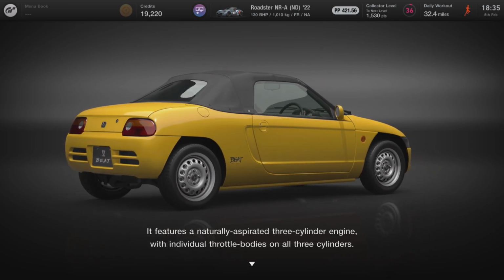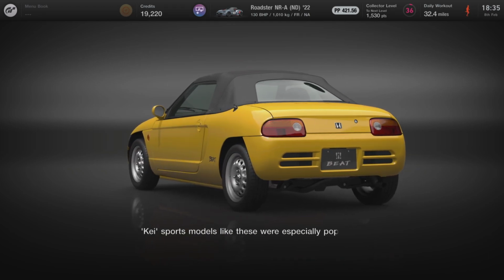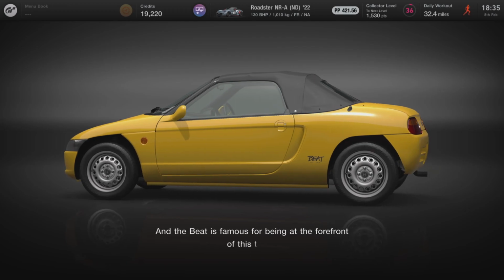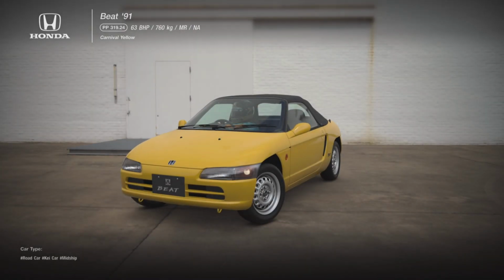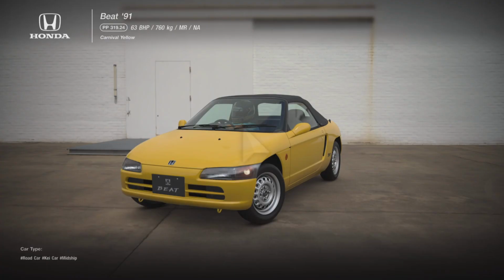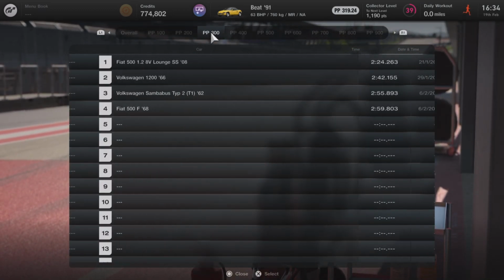So today we're doing two Hondas. The first one here is this Honda Beat from 1991. Can push over 8,000 RPM. It's another K car, which was popular in Japan, and Honda was famous for being at the forefront of these vehicles. So it's a tiny little vehicle, a cool little cabriolet, a midship runabout, mid-engined car.